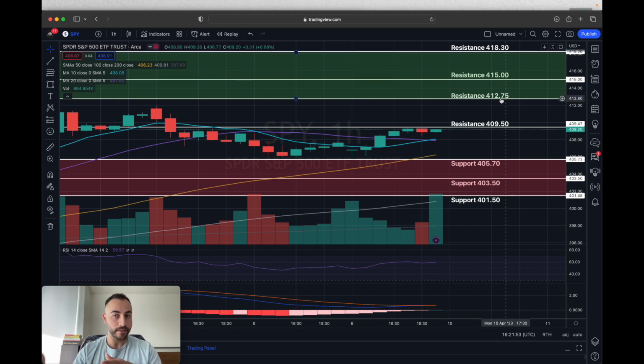Now, say it breaks above 412.75, however, it comes back down, you can either set your stop loss just below 412.75 if you do get into a position, or you can set it just below 409.50, which is going to be the first resistance in focus.